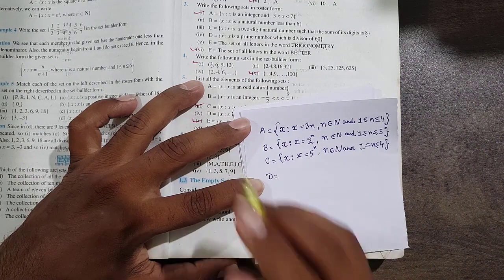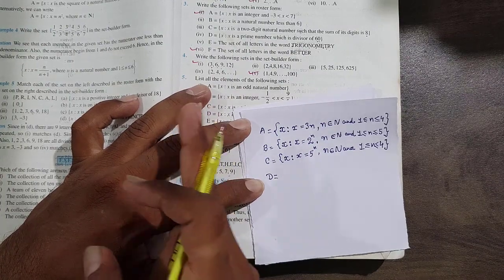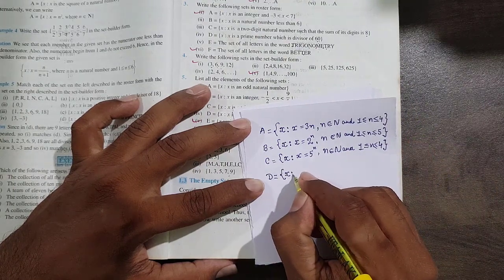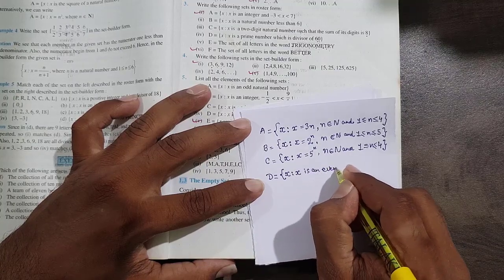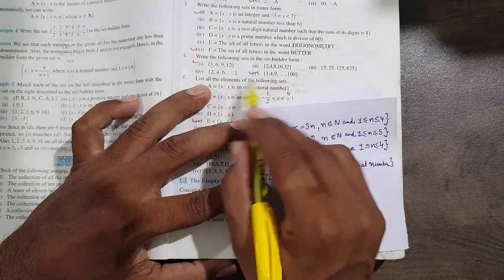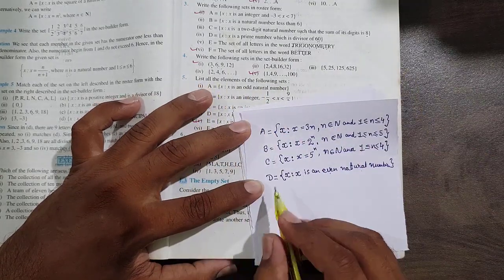Now you can see here also some pattern. Fourth one, set D: 2, 4, 6, up to infinity. These are all even numbers, and natural also, even natural numbers. So you can write it in statement form also. I think that will justify: x such that x is an even natural number, because it is infinite, so not fixed. So directly x is an even natural number, even and natural number also.